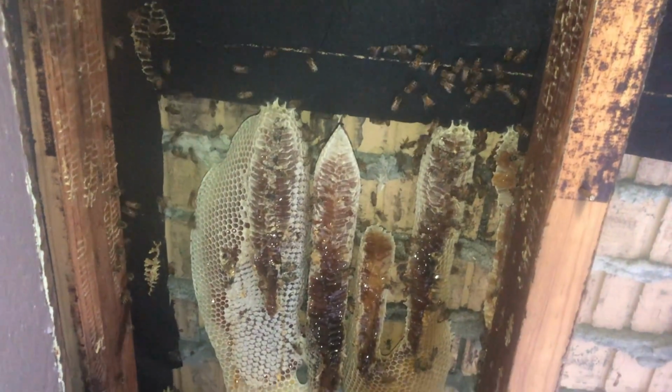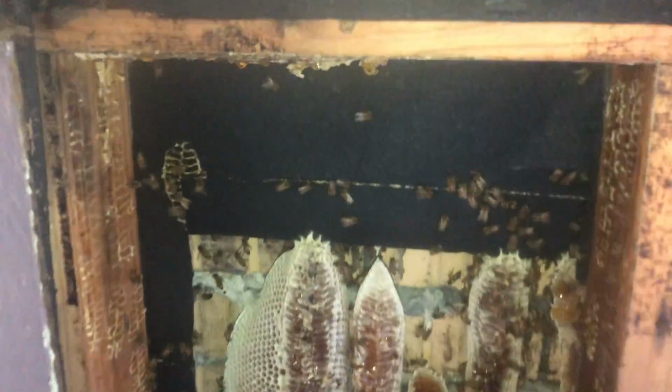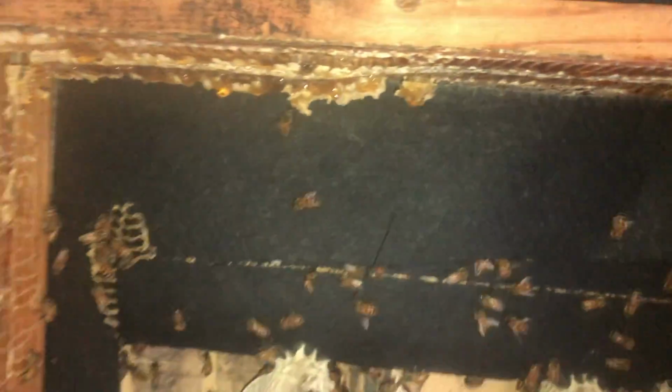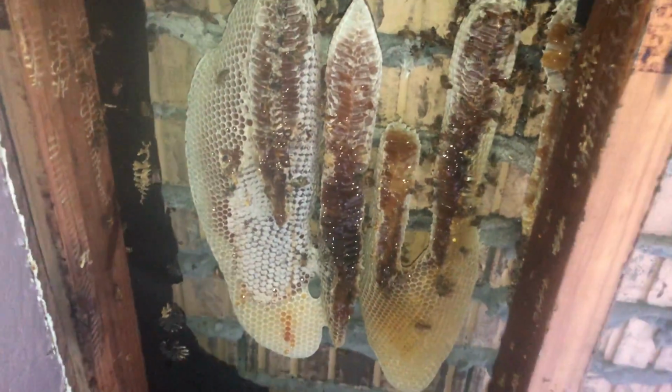Alright, this is what's left of the hive, or is it? Will we have more comb behind that felt paper? Well, that's yet to be determined. Of course, the unknown is what is going on the left side of the area we have open. Do they have more hive in that side wall?